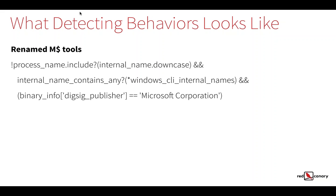You can look at the internal name that's part of the digital signature and look for that information being executed under a different name. I've seen this in attacks where the user lands on the box, takes a copy of PowerShell, CMD, WScript, whatever scripting or command binary it needs, copies it over to a different directory, renames it to try and obfuscate it, and then executes within that context. But again, they're using all those living off the land built-in tools to perform those types of activities.